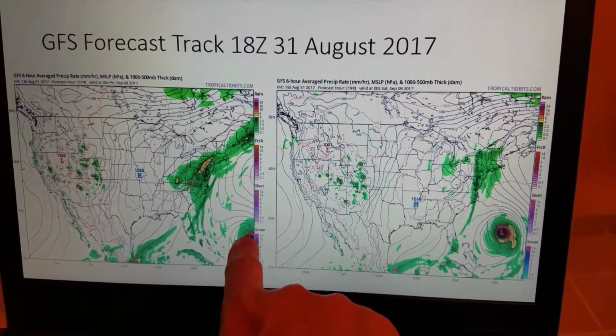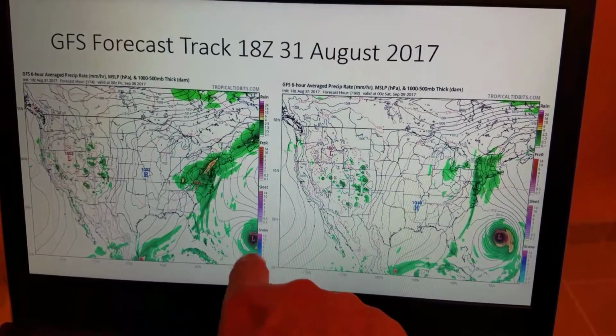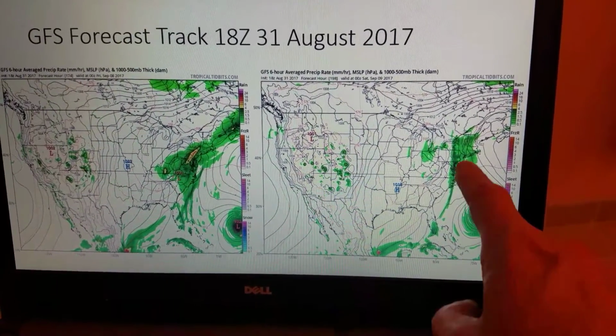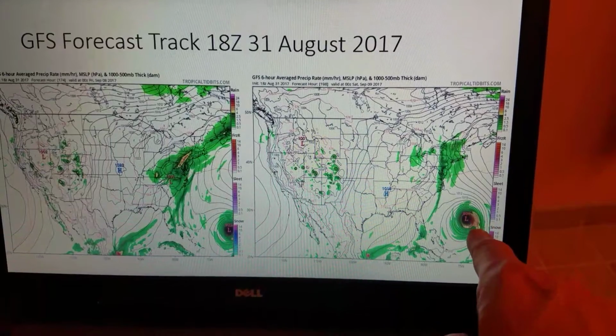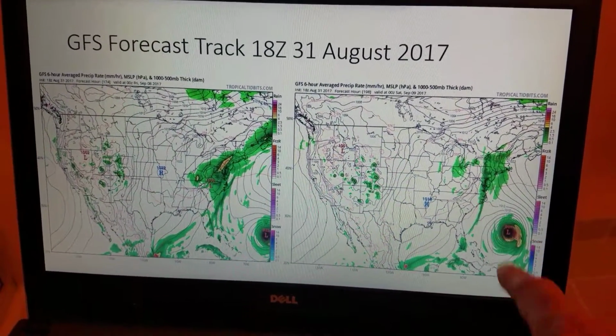Here's Irma as we get towards Friday the 8th of September, actually the evening of the 7th. Here's Irma in its location off the East Coast as it moves northwest. This is next Friday evening, the 8th of September. So you notice how it's generally progressing.